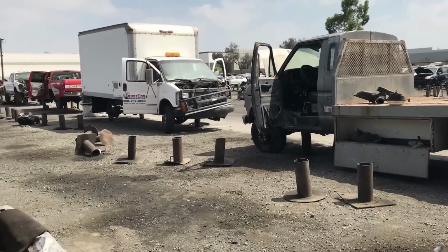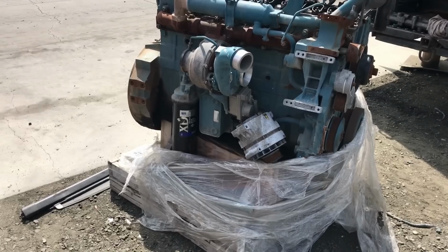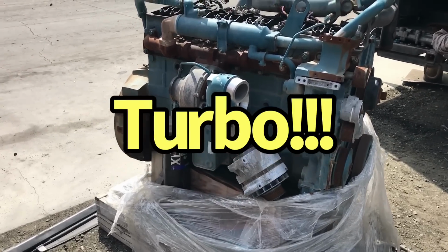Go over, take a look at some of these big trucks. So you think we just walk right by you, right?